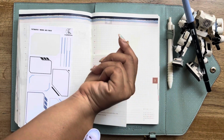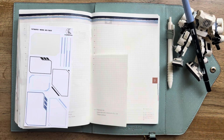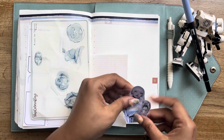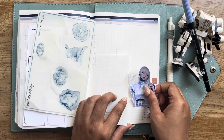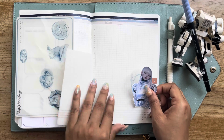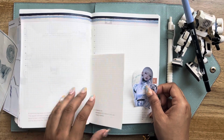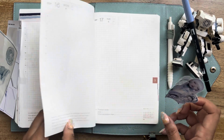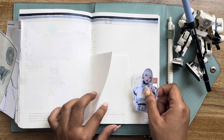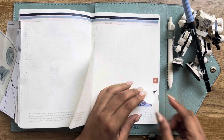And now we can get to my favorite part of each journaling section, which is decorating. I love decorating with the stickers. It just makes my soul happy. My goal here is to use up every single sticker from this Futuristic kit, even though I cut a lot of my canvas away, as you can see here. There's not a lot of paper left, but that's okay.